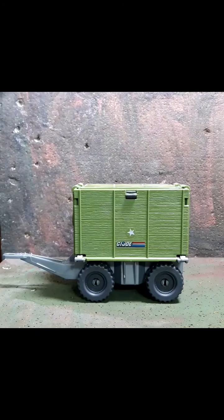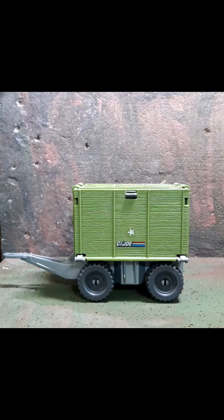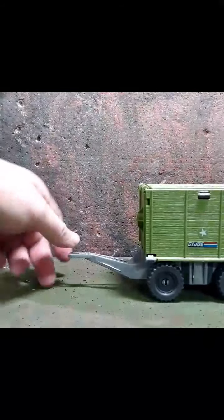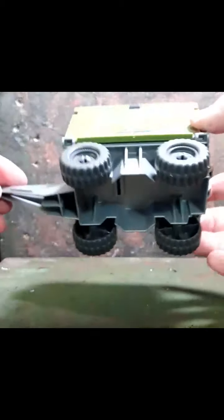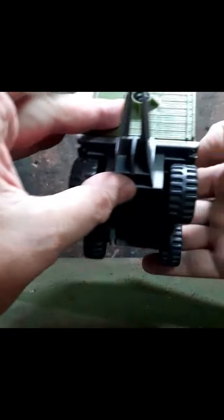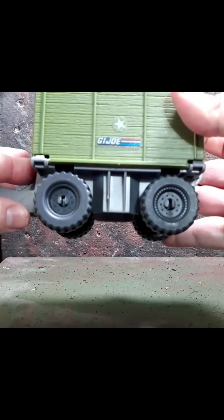All right, so here it is. You can see, yeah, it looks like a stagecoach or one of the old gypsy wagons you would see in an old Hammer horror film, especially the werewolf. And it has this nice little tow bar on the front, done in gray. The bottom is hollow. Four sculpted wheels, mushroom pegged on. Some nice detail on those wheels.